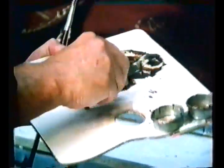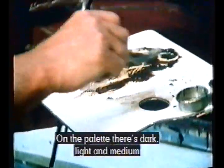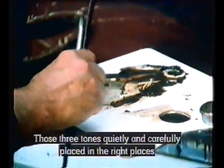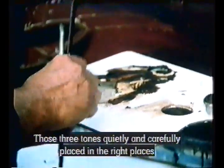And once you start working on a large scale like this, with the bright light colour under and a wash, this is impervious to what I'm putting on, so it can all be washed off again as you need it. And then you quickly realise shadows in the picture. On the palette there's dark, light and medium, with those three tones quietly and carefully placed in the right places with a bit of luck.